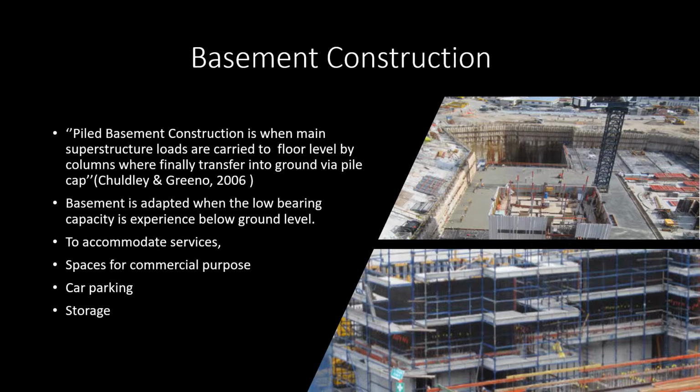Substructure loads are carried to the basement floor level by columns, where they are finally transferred into the ground via pile caps and bearing piles. This is practically reasonable to adopt, especially when low bearing capacity of the soil is experienced below ground level.